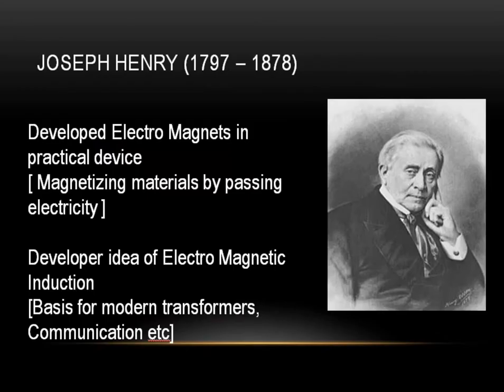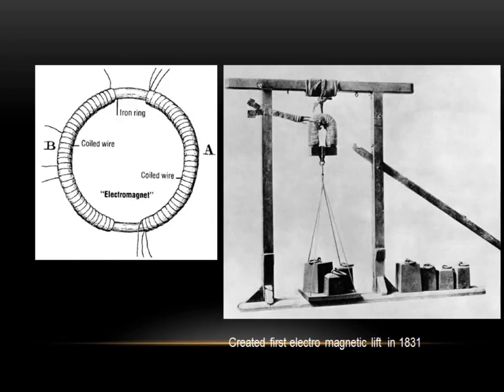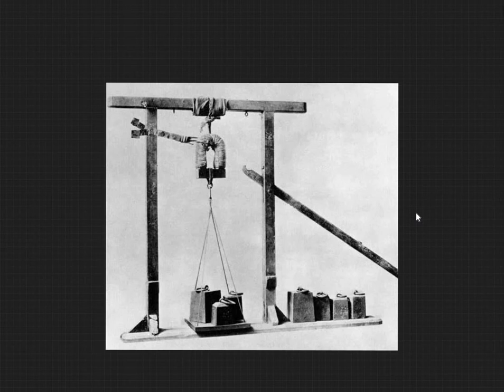Once that link was established, from around 1797 to 1878 came Joseph Henry, who was an American engineer, if you may call him, who was in Schenectady in modern New York. He developed the first practical uses of Oersted's finding. He developed the so-called electromagnets. If you pass a current in a coil, it makes a magnet. As you can see here, the current is passed through these coils, and this becomes a magnet.